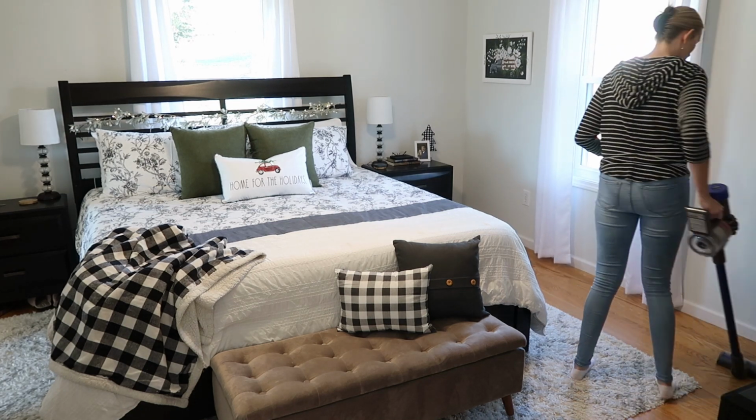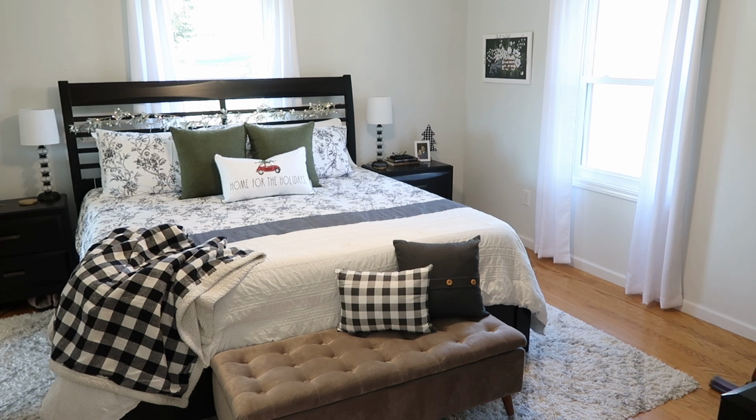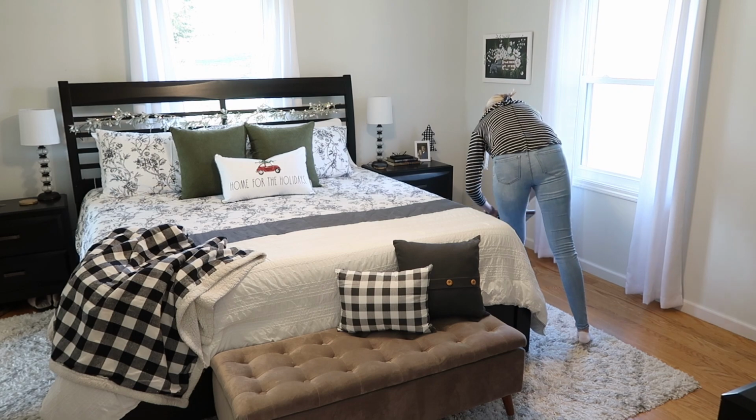So now it is time to quickly vacuum the floors and vacuum up all the glitter and the flocking and everything. And then I will share with you guys the final look.